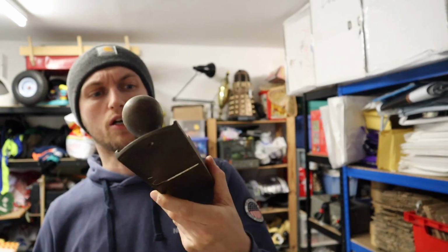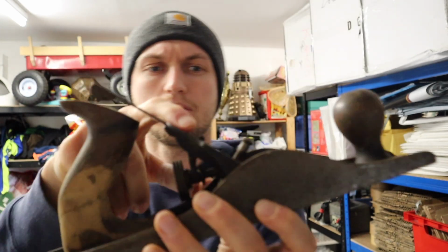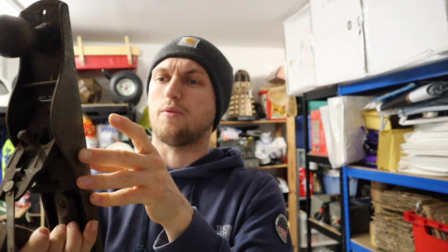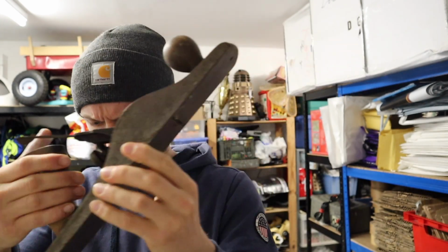Wood plane, so it's missing the cap and the blade itself, but it is a larger size. That went for about £18, I think. Would have paid no more than £5 for it.